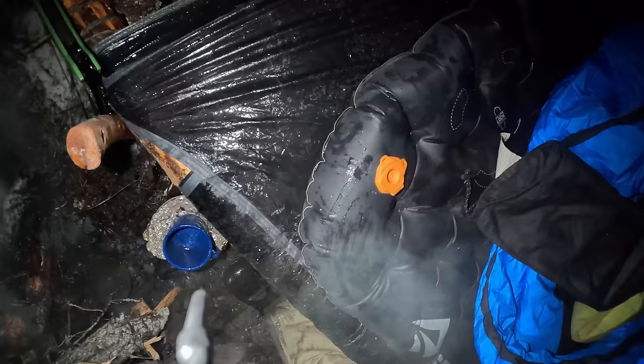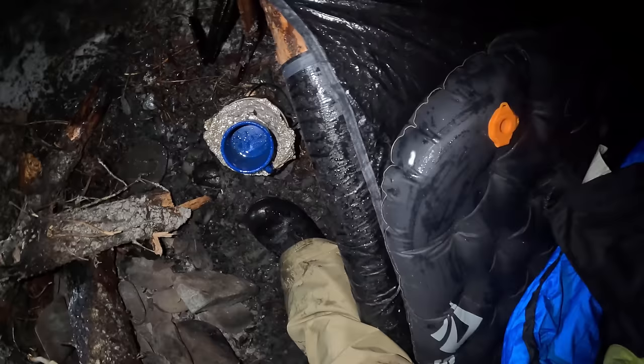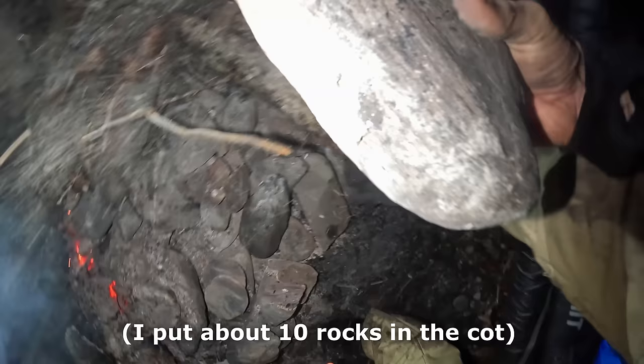Oh, that's a good one. Oh, that's a good one. Big one too. There you go, the hot rocks are doing their job. You can start to see steam coming off the cot. Awesome.